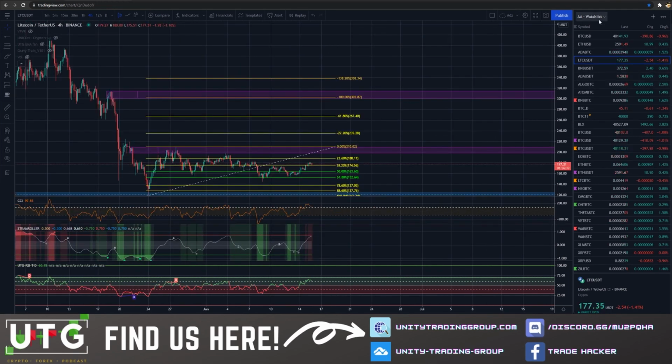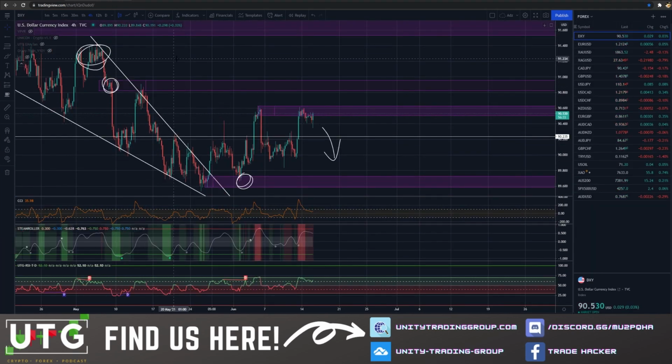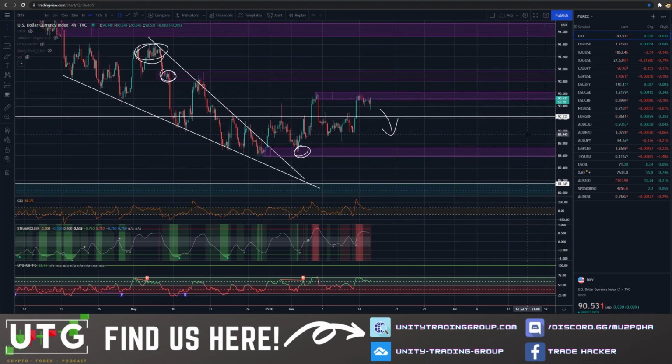Next up, last but not least, is the Forex pair, the DXY. This is a regulated market, excuse me. Not financial advice at all, just ideas, opinions, and education from us here at UTG. And there's a couple of things that we've spoken about on the DXY over the last couple of days, and we're just reiterating those thoughts. So in this instance, I did suggest we'll probably head back to 90.235, if not further down, and we'll head down to 89.8. So that was what we were discussing yesterday.